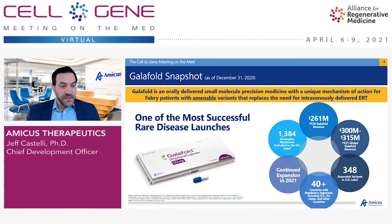This slide shows a snapshot of Galafold. It's an oral small molecule pharmacological chaperone. It's a precision medicine indicated for Fabry patients with certain types of mutations that are amenable to Galafold's mechanism of action. We currently have over 1,300 different amenable mutations included in the European label. And last year we did $261 million in revenue. And this year we're guiding to $300 to $315 million in revenue.